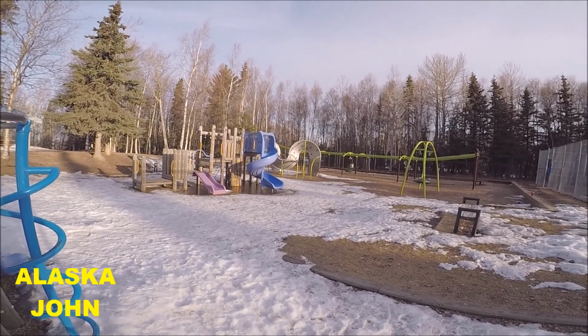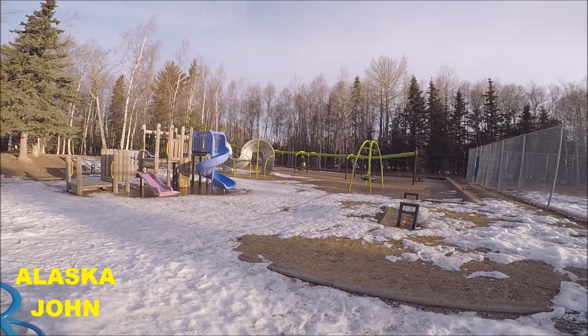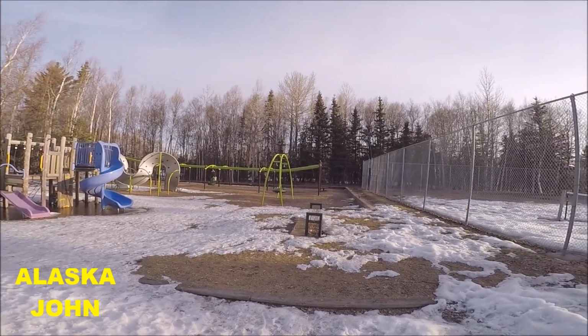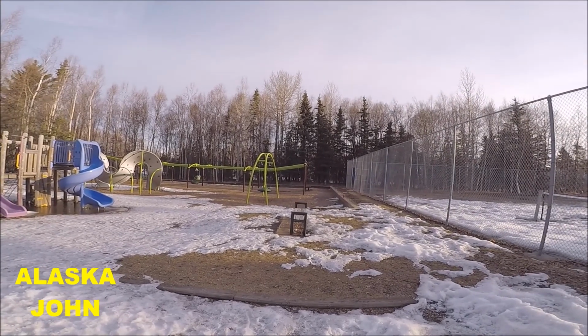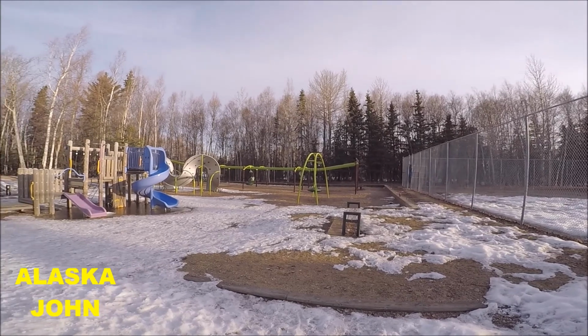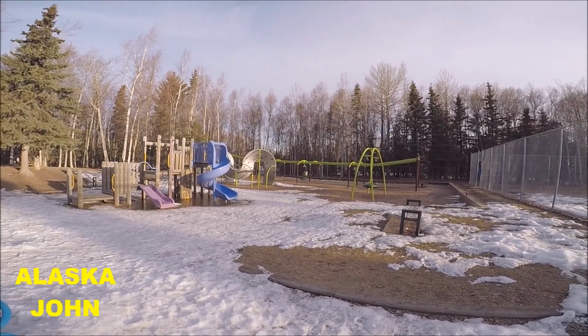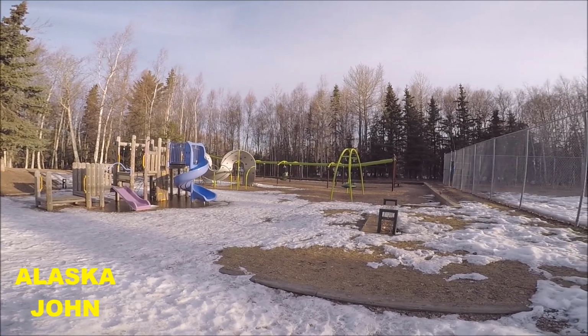Looks like most of the park is covered up in snow and ice still on this side. Over there is a little bit of open ground, but birds are singing. Beautiful morning. We'll do a little detecting, see what we can find.